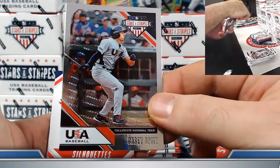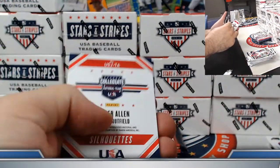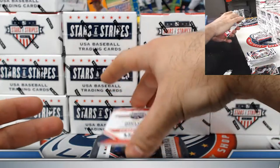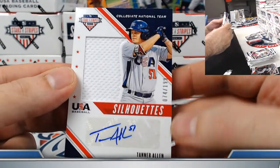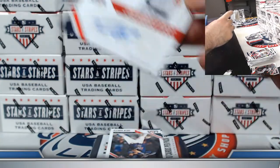Casey Oppitz, longevity base. Tanner Allen, all right, got the parallel earlier. A little autograph action here to 199. 74 of 199. Silhouettes, Jersey Relic Auto.